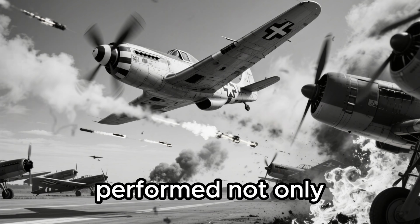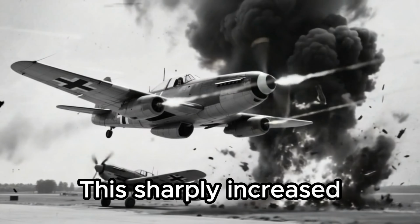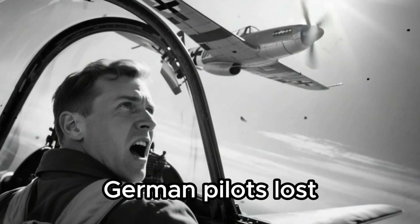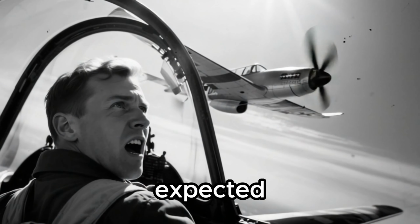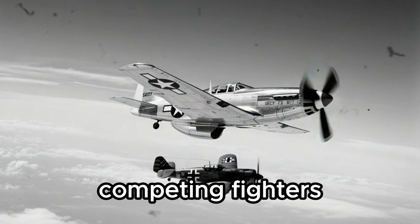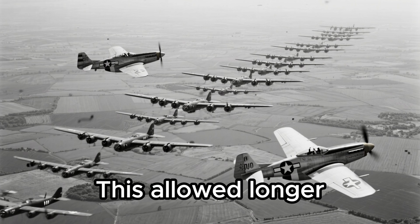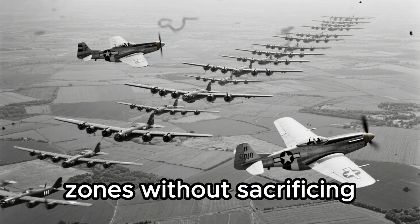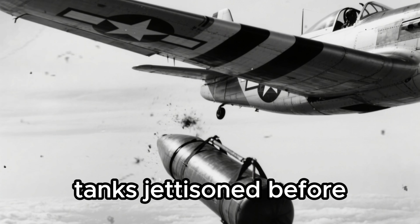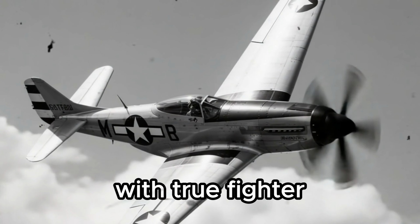The Mustang soon performed not only escort missions, but free hunting over German airfields and supply zones. They sharply increased Luftwaffe losses even before aircraft could take off. German pilots lost initiative as the Mustang appeared where it was least expected. At high altitude, the P-51 retained speed and control. Lacking in many competing fighters, its laminar flow profile reduced drag and improved fuel efficiency. This allowed longer time over combat zones without sacrificing tactical flexibility. The fuel system combined internal tanks with external drop tanks, jettisoned before combat. Thus, the Mustang combined strategic range with true fighter maneuverability.